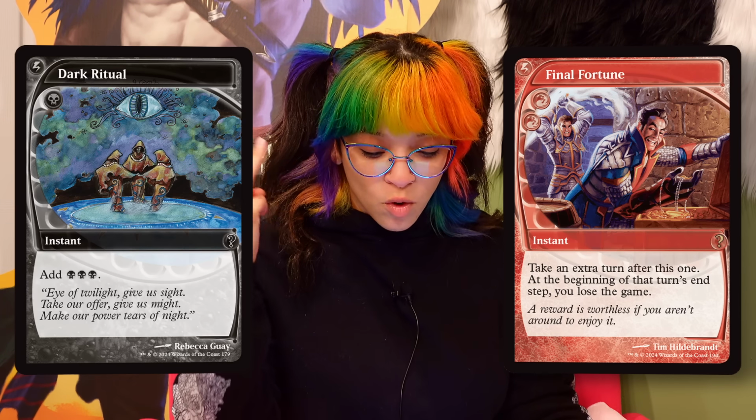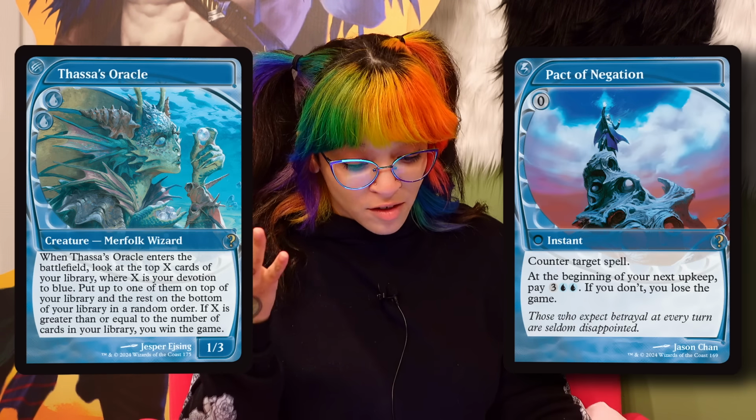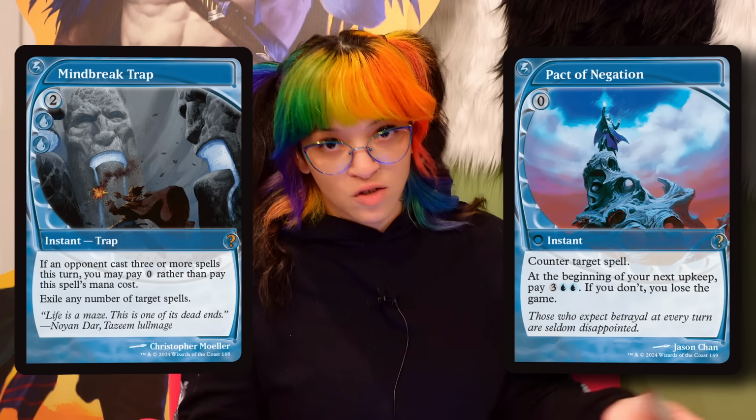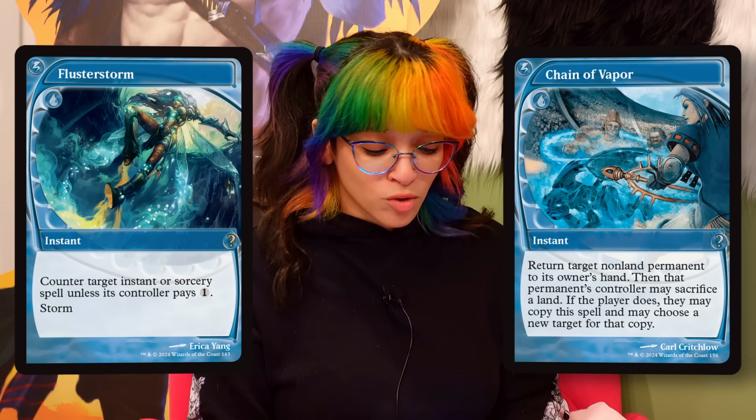But there are a lot of CEDH staples. I talked about maybe just bringing like a small percentage of CEDH stuff, like some mana rocks, and then trying to build decks out of this with people because I think that's really fun. You said the Underworld Breach and the Grinding Station, but there's also a Final Fortune, a Dark Ritual, Cabal Ritual, Thassa's Oracle, Pact of Negation, Mindbreak Trap, which just got its first new art and it definitely needs a reprint, so that's really cool that that's in there. Chain of Vapor, Flusterstorm, so much really cool stuff.